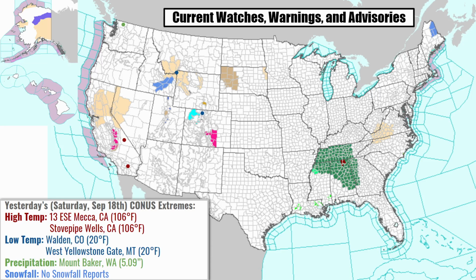Yesterday, we had a high temperature of 106 degrees, 13 miles east-southeast of Mecca, California, as well as in Stovepipe Wells, California. Both of them got up to 106. The low temperature was in Walden, Colorado, and also in West Yellowstone Gate, Montana, where they both got down to 20 degrees, and the highest rainfall report was in Mount Baker, Washington, where they got 5.09 inches of rain. We also have a few wind advisories in western South Dakota that I didn't mention previously.